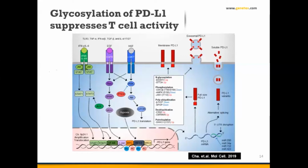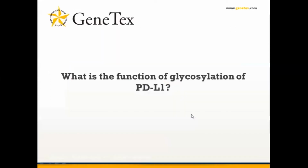We published this review in Molecular Cell in 2019. This slide summarizes all the current knowledge about the regulatory mechanism of PD-L1 through transcriptional regulation and post-translational modification. Next, we would like to know what the function of glycosylated PD-L1 is.